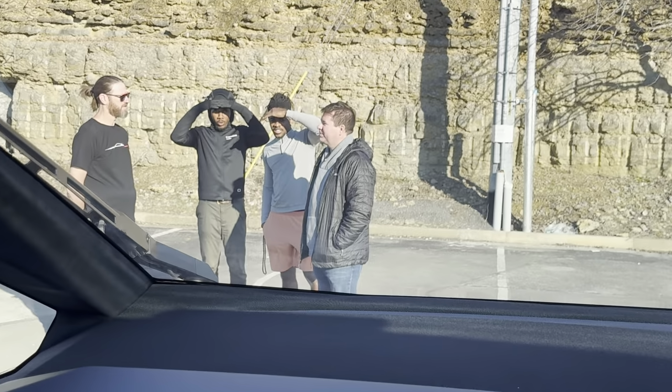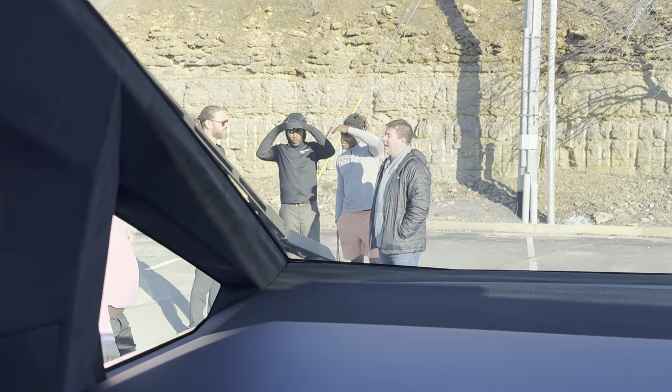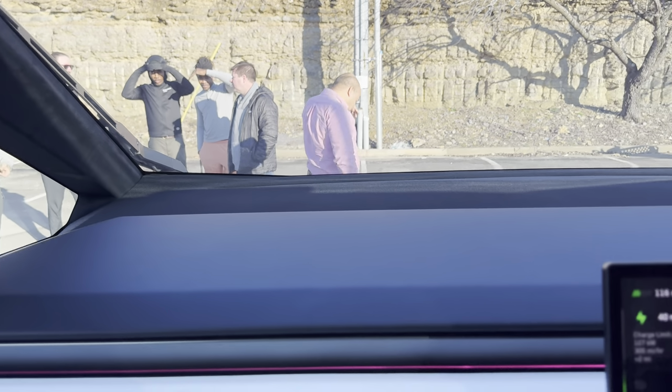Look at this. We already have a crowd. This guy's getting out looking at it. So, again, don't buy this truck if you just don't like the attention. I don't know what else to say.